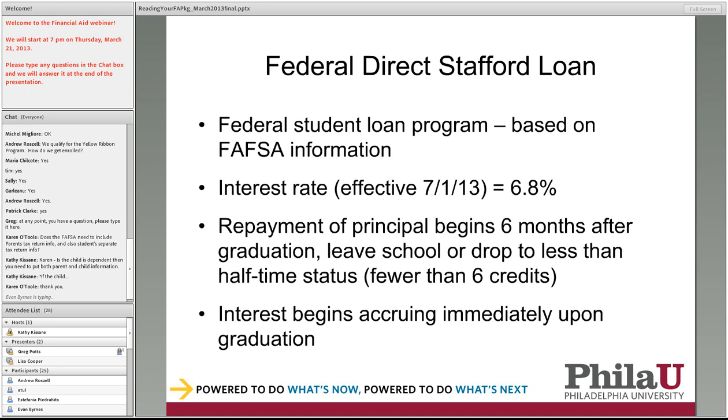For students that are transfer students, it's important to know how much you've borrowed coming into Philadelphia University, because again, the aggregate limit is set for all schools that you may have borrowed at, which is $23,000 of subsidized loan. So you can find out how much you have borrowed to this point, but just keep in mind that there is a limit.